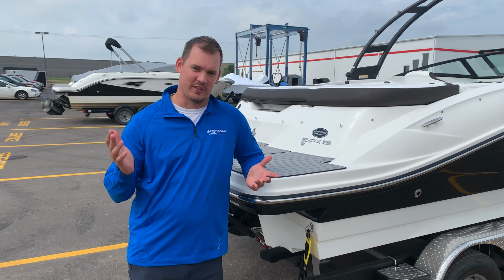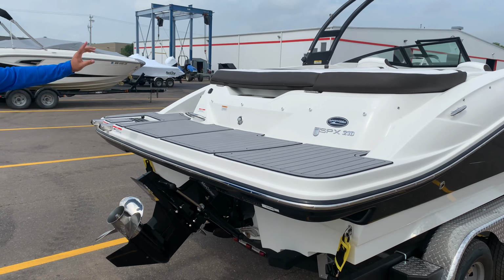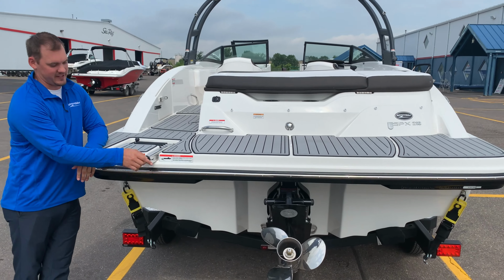I am excited to show you this 2019 21 SPX that we just got in. It is beautiful. It's got the gray SeaDek on the back. You've got the white interior, which is just beautiful. This one has a 250 horsepower engine. With that 250 horsepower engine, you're going to notice that stainless steel prop.